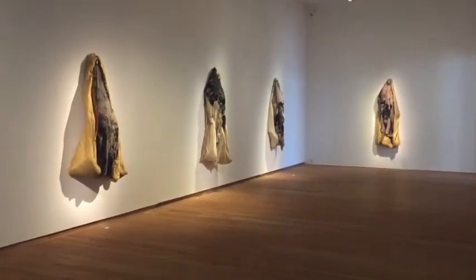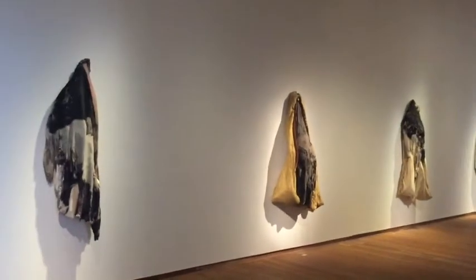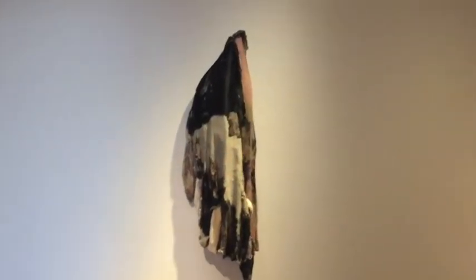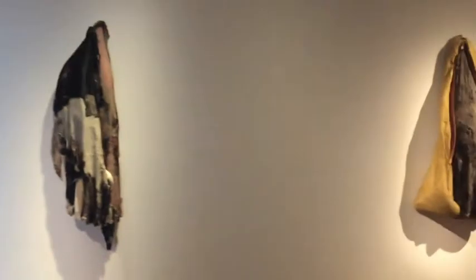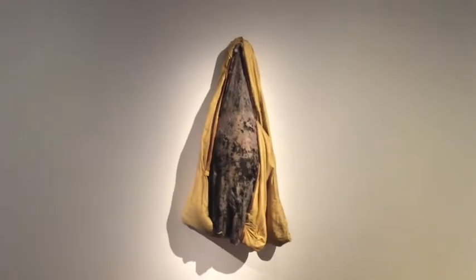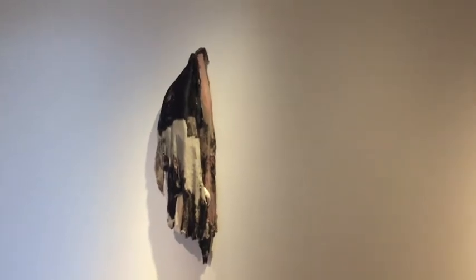Which is a word derived from a Polish poem. And actually the shape is based on the wing of an angel. The idea was to make sculptures based on the shape of a wing. We can see this very well in the first one. The left wing of an angel.